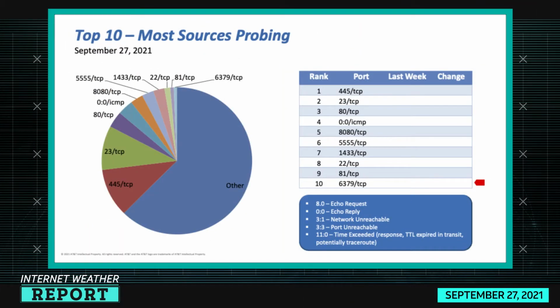In terms of the most sources probing, a lot of the same cast of characters that we see all the time. I would point out number six here, 5555 TCP, which people might not be as familiar with. This is the Android Debug Bridge. And you have Microsoft SQL Server right below it, SSH and another web service port. Number 10, though, again, is 6379 TCP, which is Redis. And we're going to take a look at that as well in a slide. And then we have a couple other slides that are not on the top 10, but are also of interest related to today's program. So let's take a quick look here.